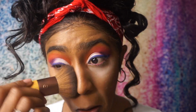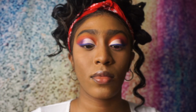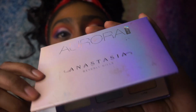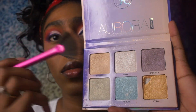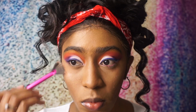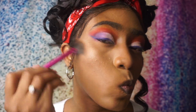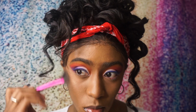Now I'm taking some random drugstore kabuki brush and dusting off all that airspun powder. There's absolutely no fallout from the P. Louise palette, so good job to you, P. Louise. Guys, we're almost done. So I'm taking my MAC Fix Plus spray and I'm spraying my face just to set my makeup. And then I took my ABH Aurora Glow Kit, and I'm taking the shades Luna and Spectra. Luna has like this silvery glow, and Spectra has like this purpley pinkish outlandish glow, and I'm just mixing those together and putting them on the highest parts of my cheekbone.